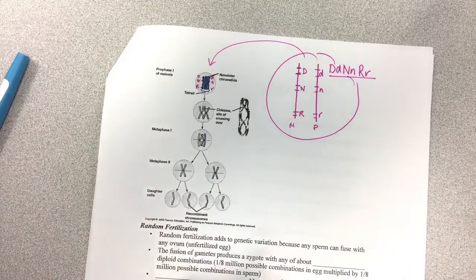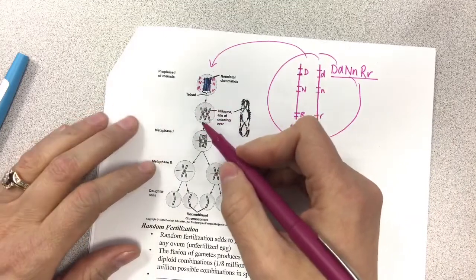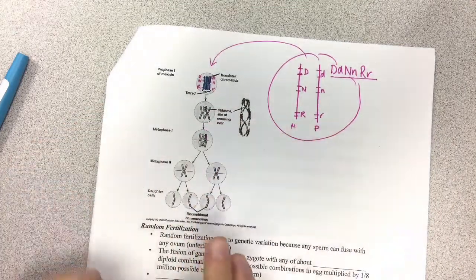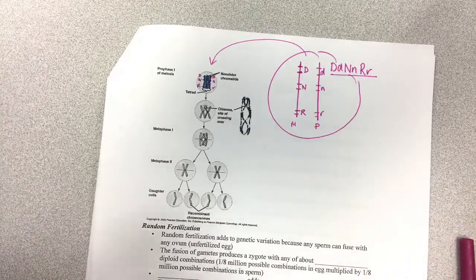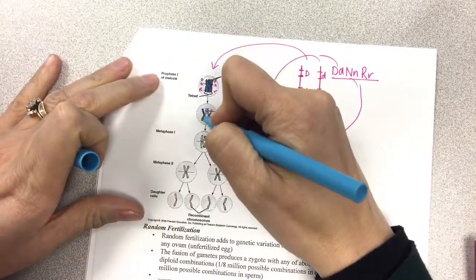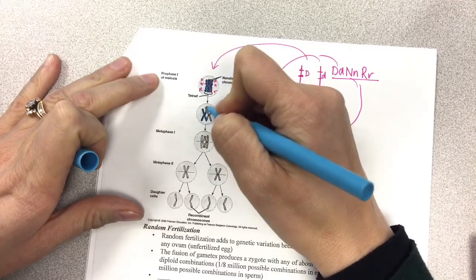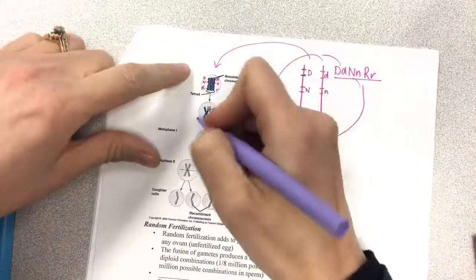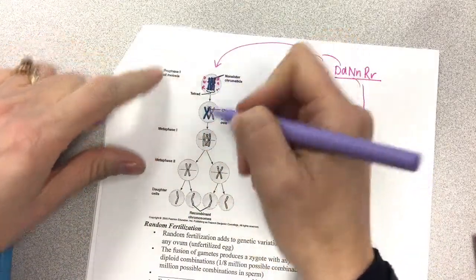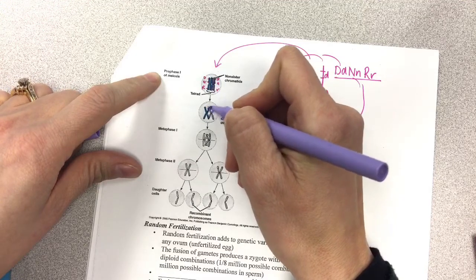Now when it goes through meiosis, if we take into account crossing over, what we have here is the blue chromosome right here, and this part here they're going to cross over. So I'm going to put the purple on here, and then they're going to cross over at this point here.